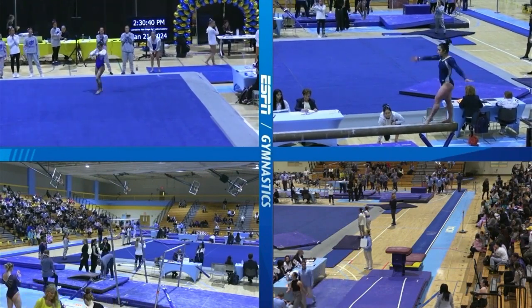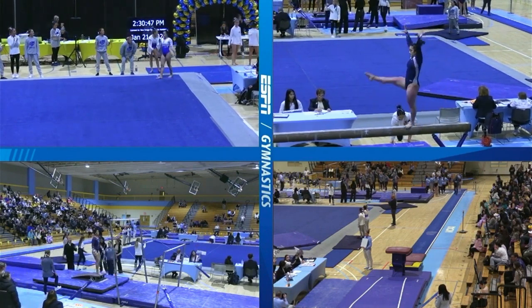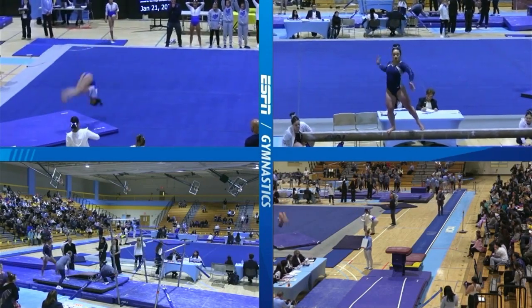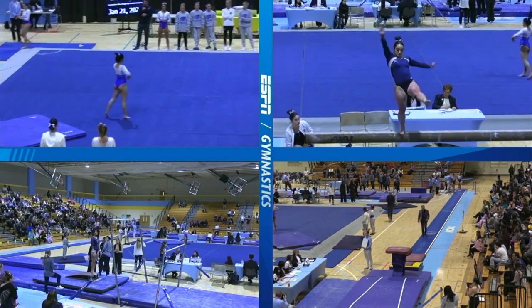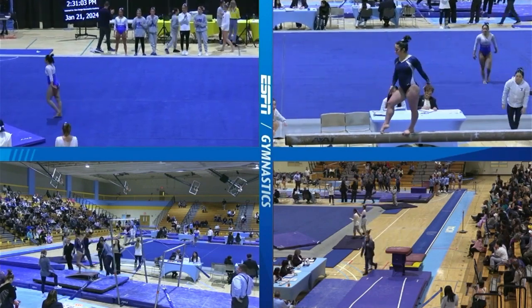Up on bars next for UNH is Miss Kennedy Brown. Kennedy will be doing an intricate beast move. And here will be that interesting jump I was talking about. Switch split. Oh, a little wobble, but such a cool skill. And so difficult. Yeah, seriously.